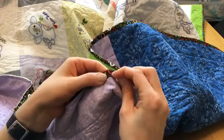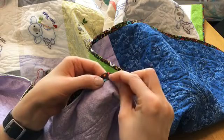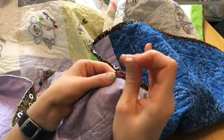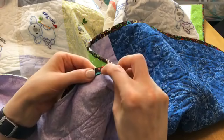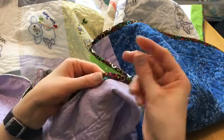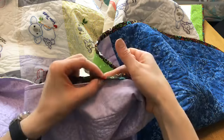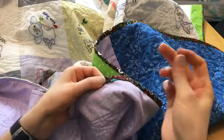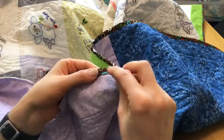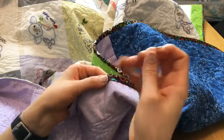I only have a couple stitches left on this anyway, before I need more thread. When my thread gets lower and lower, shorter and shorter, that's when I start to accidentally pull the needle off of the thread.